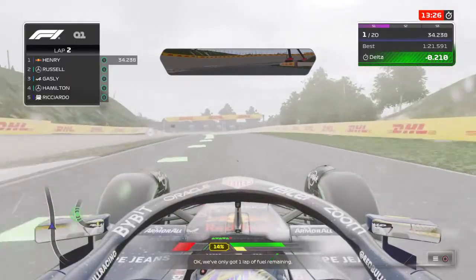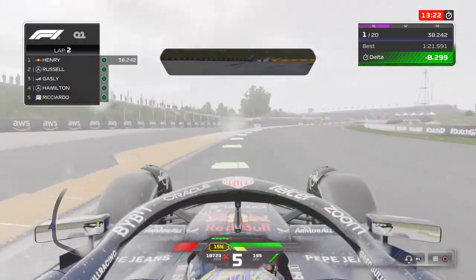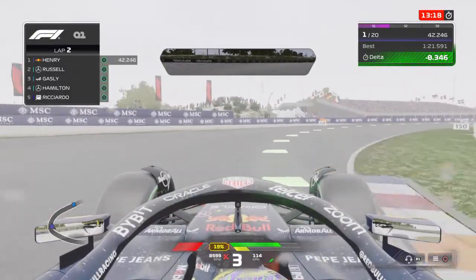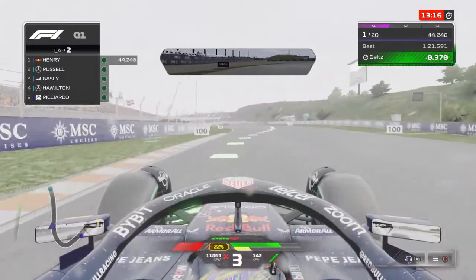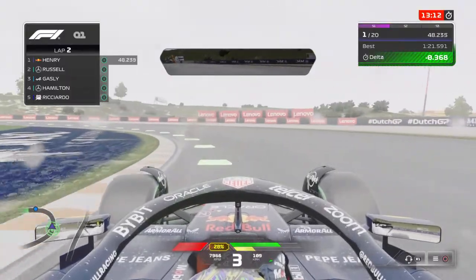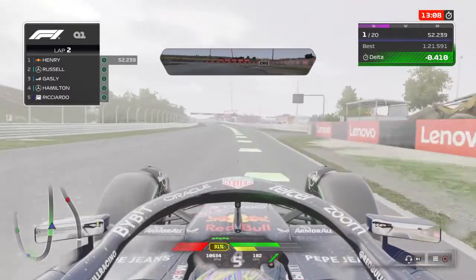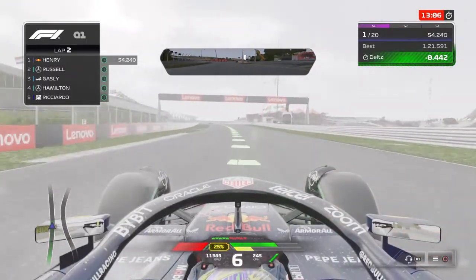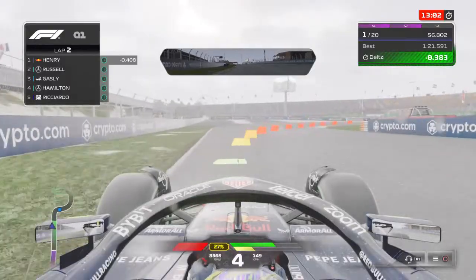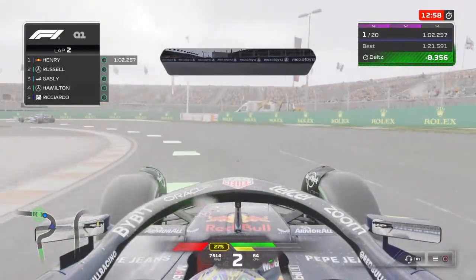Okay, we've only got one lap of fuel remaining. I'm gonna have to do a third lap to do a second improvement lap if the track goes dry at the end of this quality, so my lap time doesn't drop on the P1. Because with a dry track, it's gonna make a big difference.